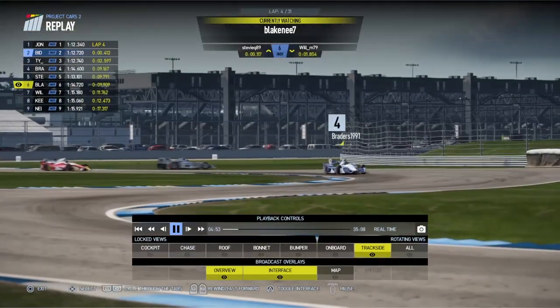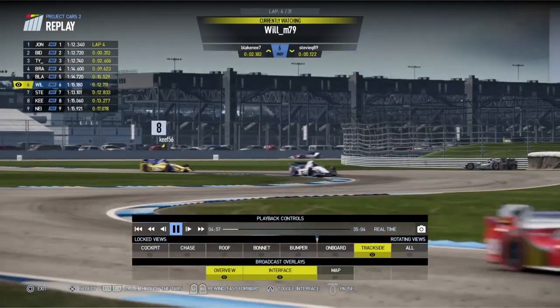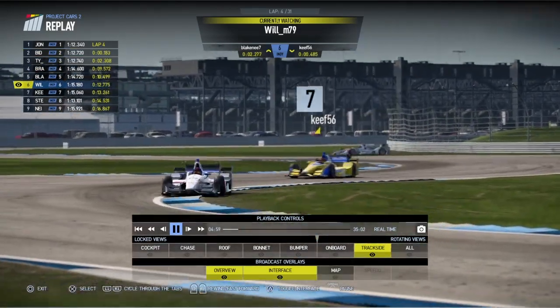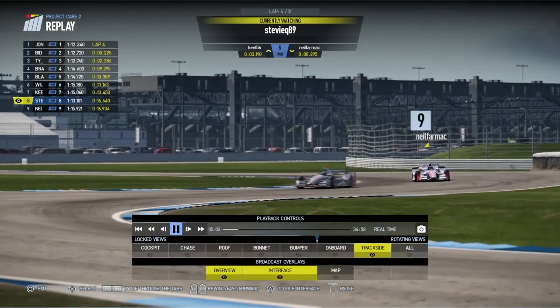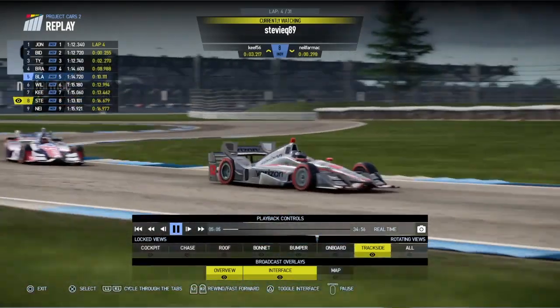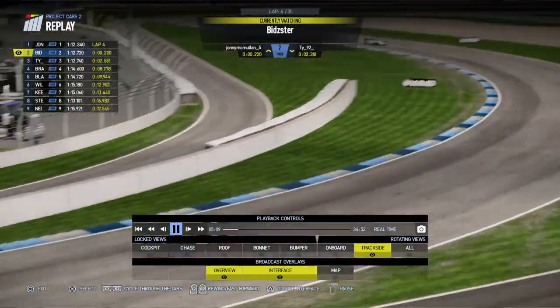Have that, Blake. Oh, yeah, got overexcited with himself, spins it into the wall, lights up the rear tyres offline, and that's what happens when you try and go around the outside of someone and put your foot down. So Stevie's got to try all that again. It looked good at first, but he didn't manage to pull it off in the end.